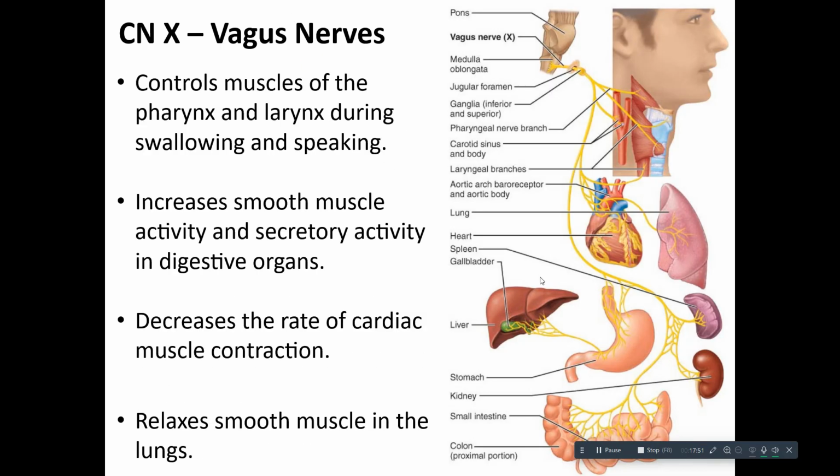Now, as far as its motor job, it does a lot of different things, including controlling your pharynx and larynx when you're swallowing and speaking, so going to a lot of muscles there. So the glossopharyngeal had some roles in this, but your vagus nerve has a greater role. It also increases smooth muscle activity and secretions in digestive organs, so stomach, pancreas, intestines, liver, gallbladder. It decreases the rate of cardiac muscle contraction. It also relaxes and dilates tubes in the lungs.